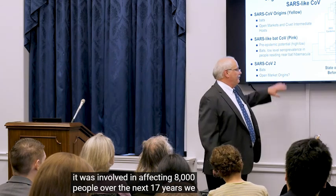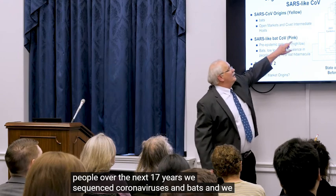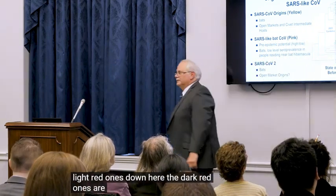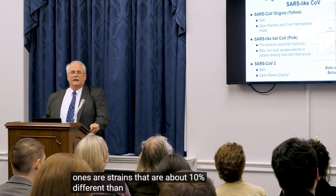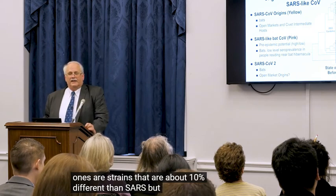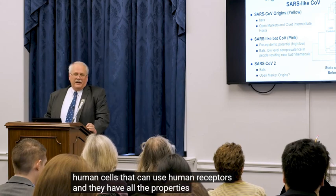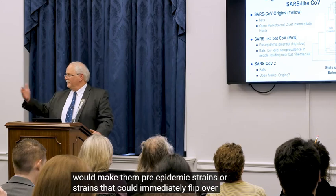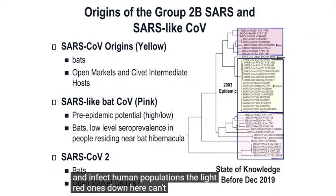Over the next 17 years, we sequenced coronaviruses in bats. And we found the dark red ones up there and the light red ones down here. The dark red ones are strains that are about 10% different than SARS, but can grow in human cells. They can use human receptors. And they have all the properties that would make them pre-epidemic strains, or strains that could immediately flip over and infect human populations. The light red ones down here can't, and I'll show you how that is tested.